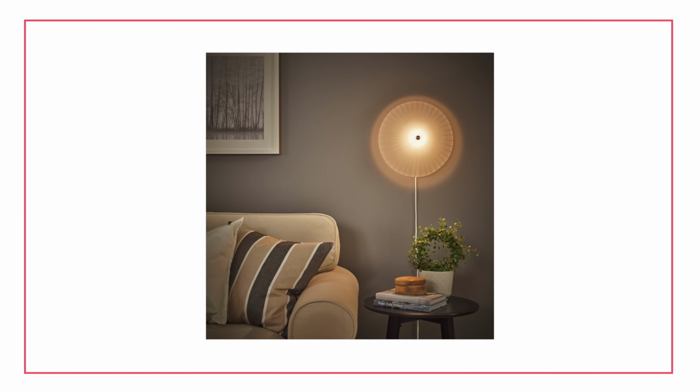I like this one because it's diffuse lighting. I just feel like it's really cool and kind of makes a statement. You can put it on a tabletop, you could mount it on the wall as sort of a sconce, which I think is really beautiful. And I love that it creates really diffuse light in a space.